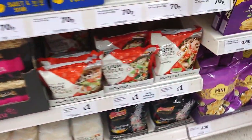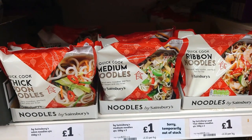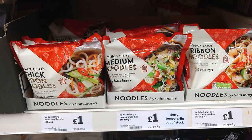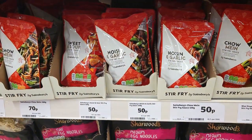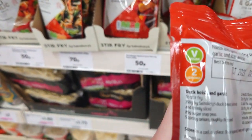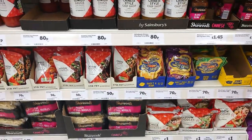Also, these noodles are fantastic for just chucking in your wok with a few vegetables and a bit of corn or whatever. And one of these fabulous sauces, which are all marked vegan. And they're really, really tasty. So well worth a try.